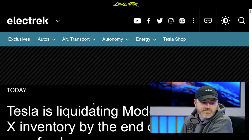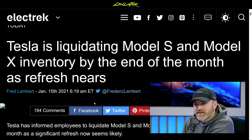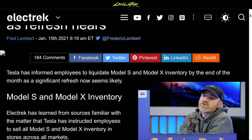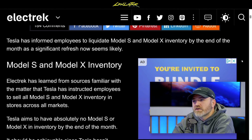Tesla's liquidating Model S and X inventory by the end of the month. Maybe a refresh is finally coming. That would be cool. It's been a long time coming. They were supposed to refresh these vehicles a long time ago in 2019, and they never got around to it because they got all caught up with Model 3 and Y.